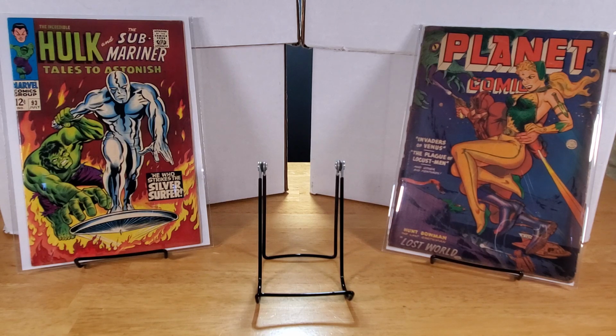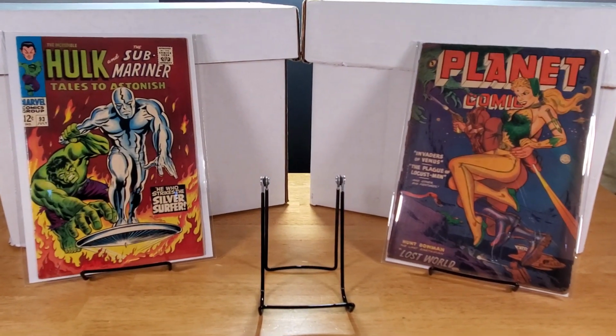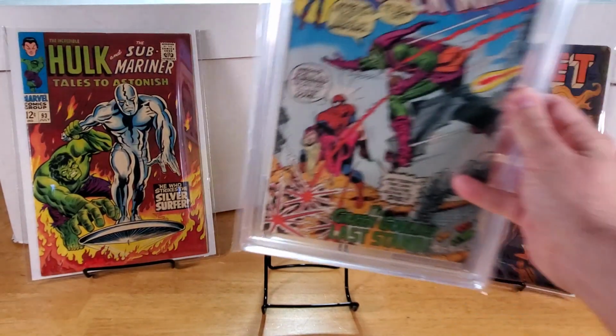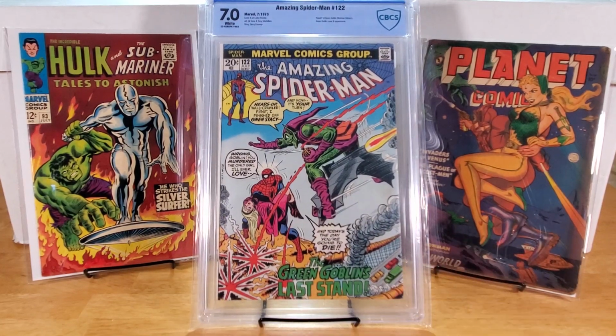And then this one, to me, was the deal of the day. I thought this was priced super cheap. I will have to raise my camera up a little bit because this one is a slab. I don't typically buy slabs from him, but this one I saw, and it was new. He had just gotten it in. We've got Amazing Spider-Man #122. It's a CBCS 7.0. And this was $140, which I thought was a great price.